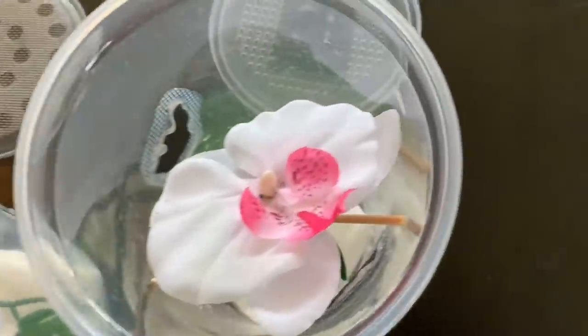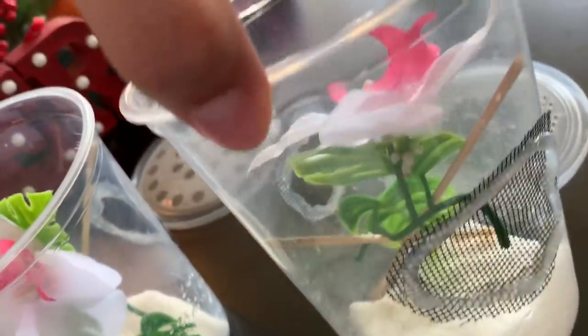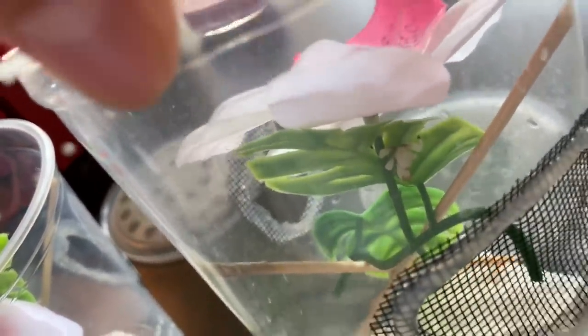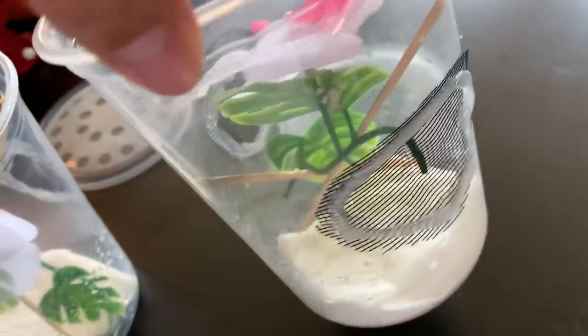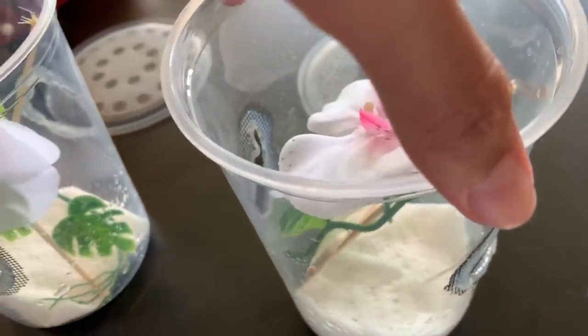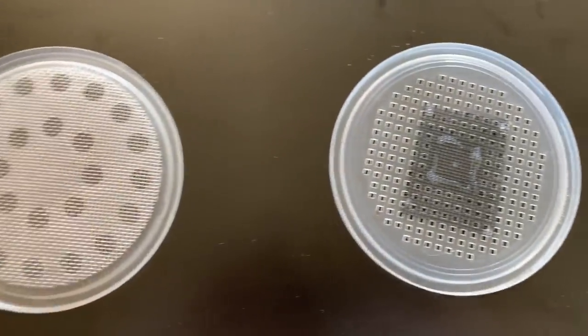And you guys need to see this one as well. So this one is right there. This one looks a little bit bigger than the other one. I have them housed in these 32-ounce deli cups with a custom screen that I did on the side here for extra ventilation. And I do have them with paper towel for that humidity that they need. They also have these ventilated lids with a screen on top so that they can hang upside down.